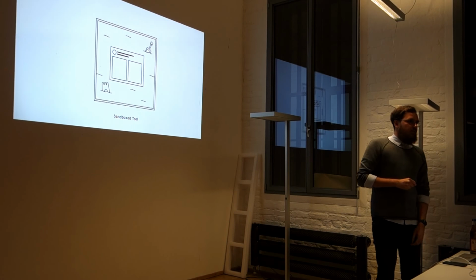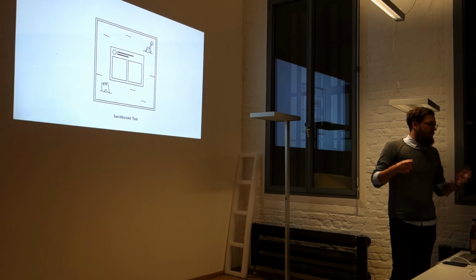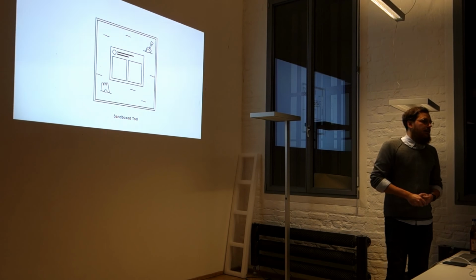And Sketch is a sandbox tool, so as it is only static, you can't do any big extensions or go into free areas of interaction design.